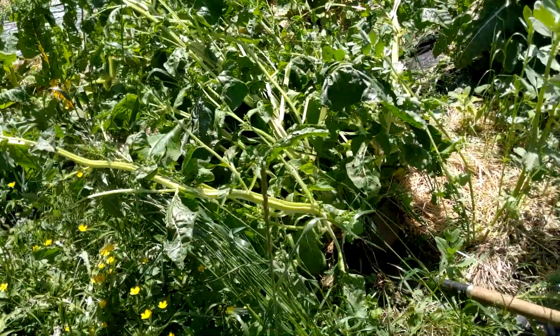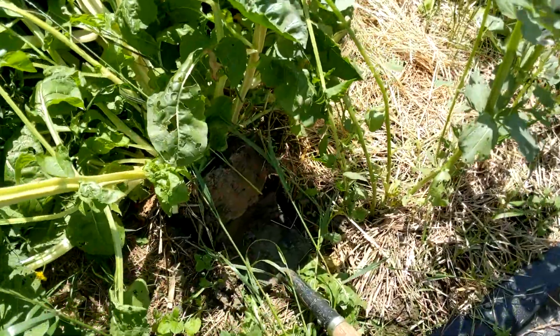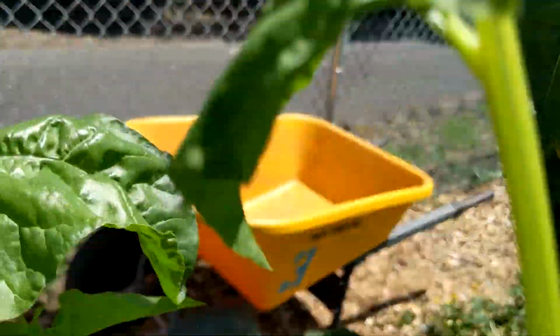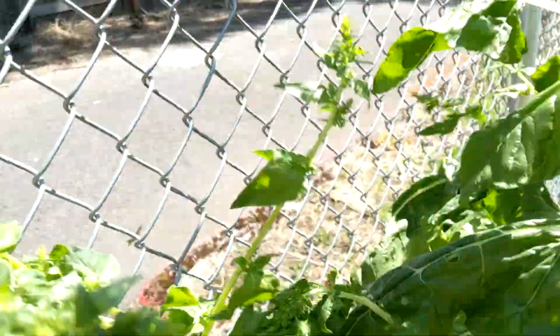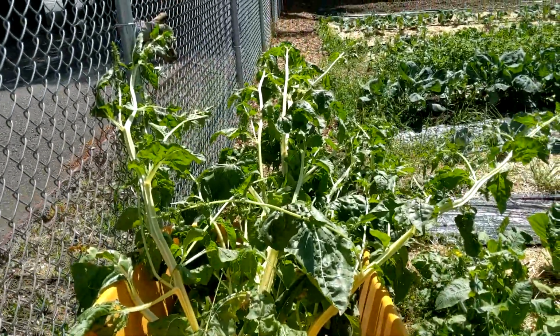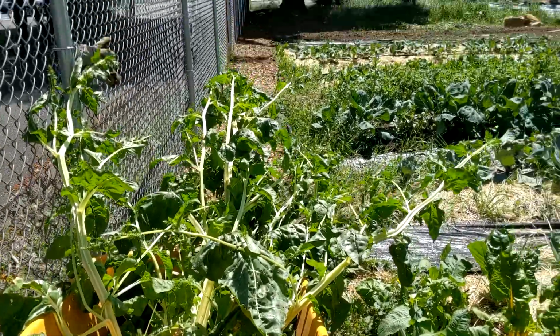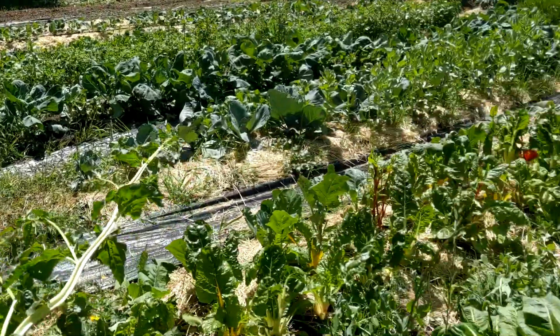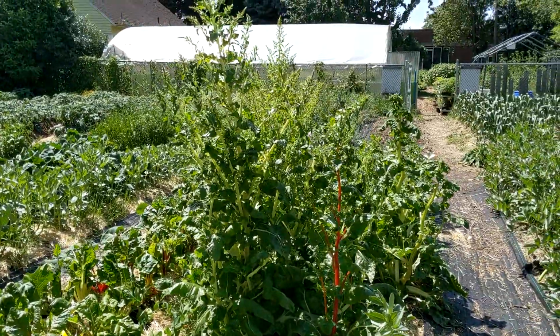So here's the chard plant I just dug up. Get it in the wheelbarrow. That's how big one plant is. So I'm gonna wheel it down to the bed down there and dump it on the weeds, and then I'll come pull up the rest of these.